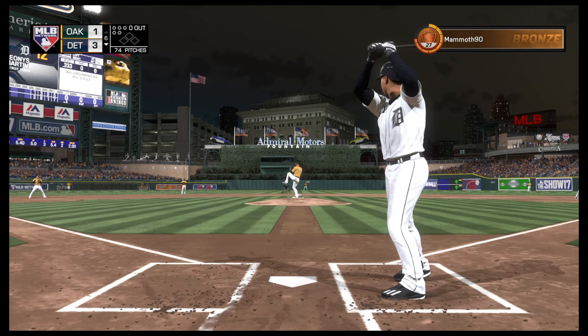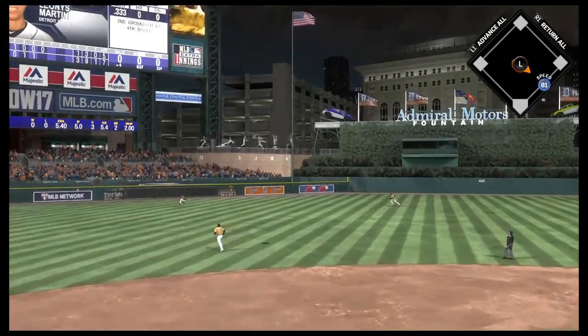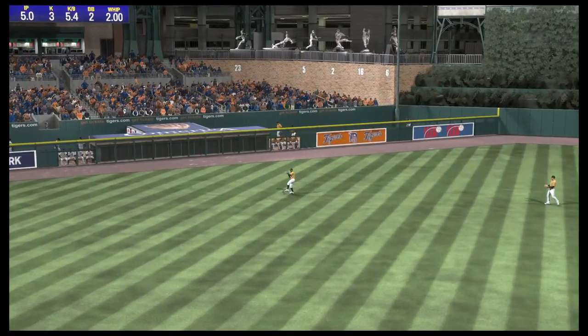On its way is pitch number 75. Lifted the other way out to left center. Davis is under it. One out.